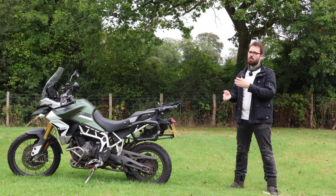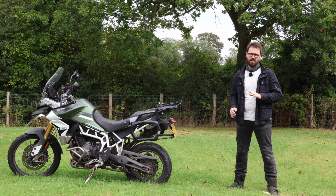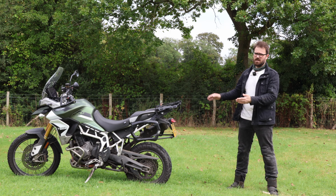In any case, for those who do want to look at the specs, obviously this bike has been out for a few years now. There's many review videos which have covered this very well and in depth, so I won't speak about them for too long, but I shall leave a spreadsheet here somewhere on the screen just for those who do want to have a quick look.